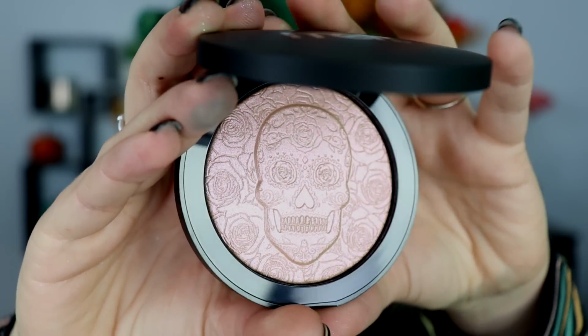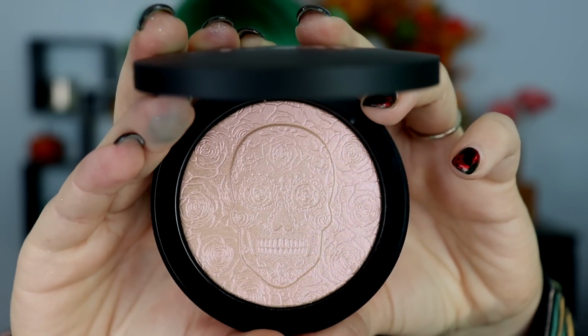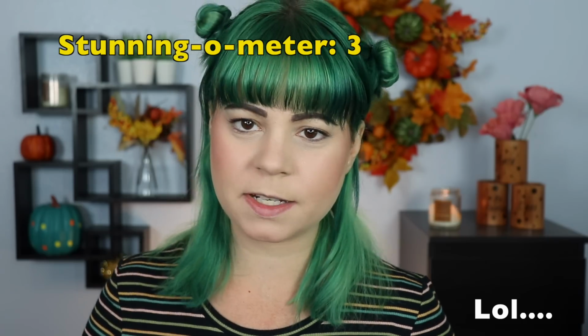This is a pinky peach duochrome highlighter. It's absolutely stunning. I love the skull in the middle of this. I think the packaging on all of these products is absolutely stunning. So I will show you the palette. I have already taken it out of the packaging and I have already swatched this.